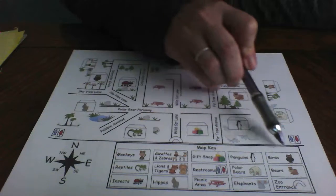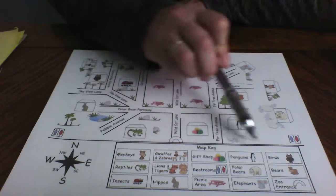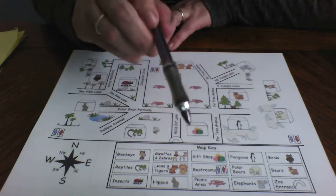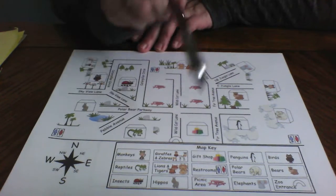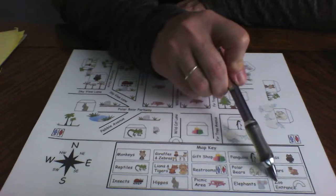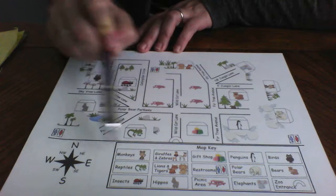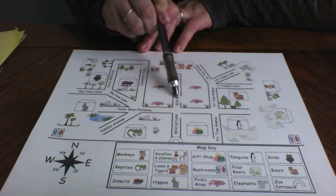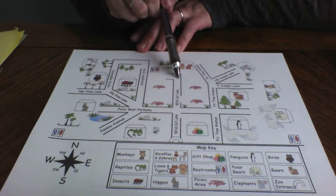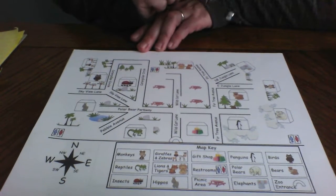Okay, and this part of a map is called a map key. It tells you where things are on the map. So if we wanted to find a picnic table because we wanted to go have a picnic together, kindergarten, we would come into the zoo entrance and we would go north. See, I'm going in this direction, this way. I'd go north. And then I would go east, or I could go all the way north, and I could go west, right? And there's the picnic table area.